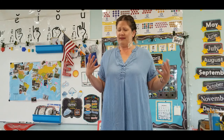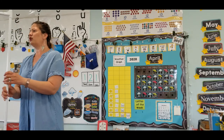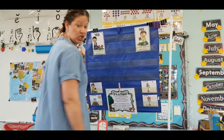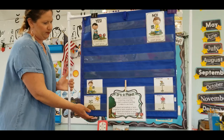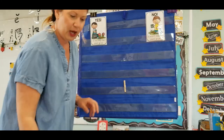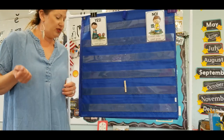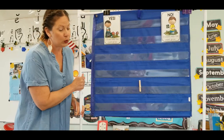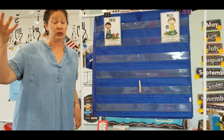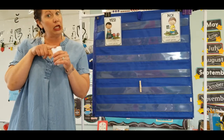Okay, let's go back to plants. Now, you need lots of things to make plants grow, but some things you don't need. So we're gonna do a little sort about what's gonna help plants grow. What helps plants grow? We know that a plant is a living thing and it needs food, water, air, but it also needs that bright, beautiful, golden sun for photosynthesis, okay? But I have some other items in here that it might need, or it might not.